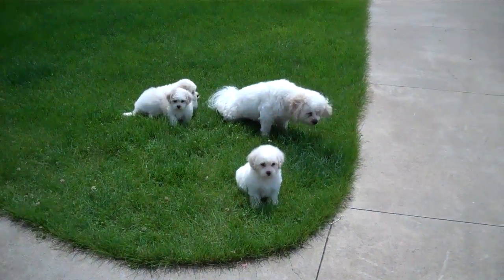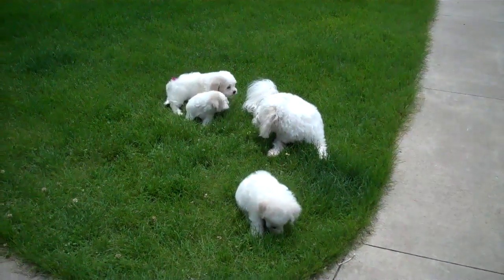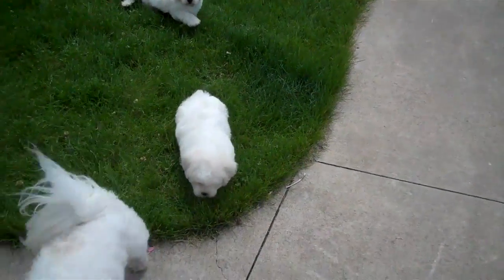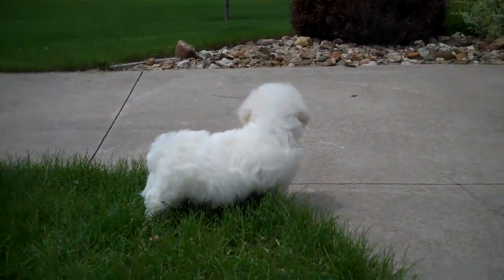I have a litter of 8 Maltipoos, and I am trying to divide them up so everybody can see which puppies are which. So the one without the bow is the male, and that's actually male 8A. So he's right here, male 8A.